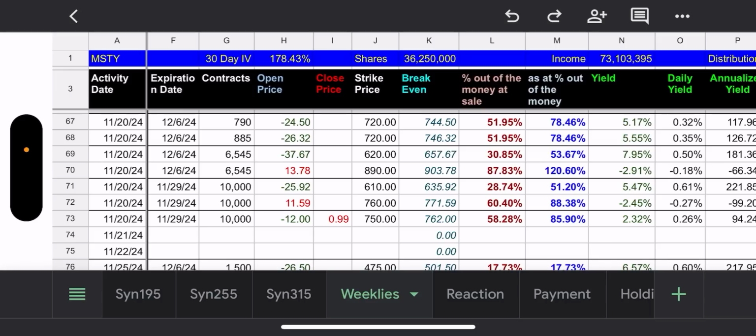Well, we have other contracts, but they expire next week. The top two aren't attached. They have no buy call, so they're not a call credit spread. They're just a sold call. The 790 and the 885, they're at a 720 strike, 78% out of the money. Is that safe? Who knows? And then the 6,545 contract, 620 strike price, 53% out of the money.